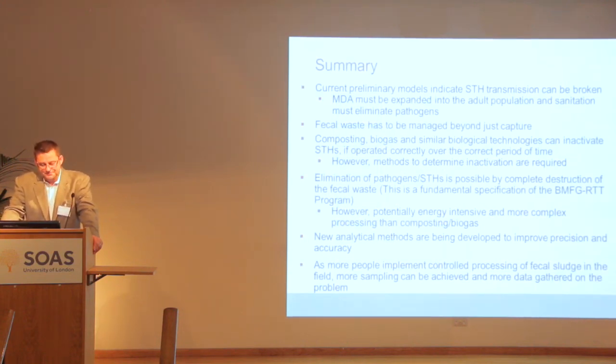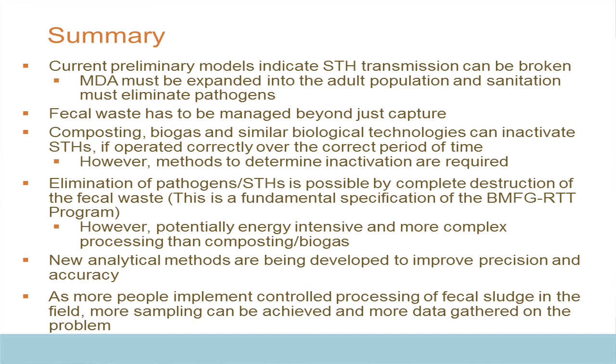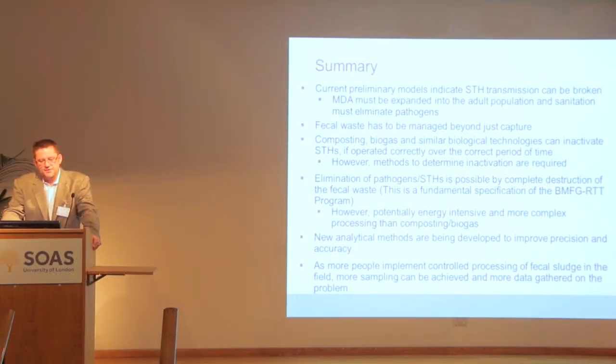So in summary, current preliminary models indicate that the transmission can be broken. MDA has to be expanded into the adult population, and the sanitation techniques that go into play have to eliminate the pathogens, the STHs in this case. Fecal waste has to be managed beyond capture. It's not good enough to just say we can stick it in a pretty hole and build pretty holes bigger. You have to do something with it, and you have to make sure that that's killing the pathogens.